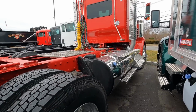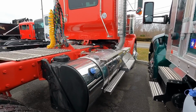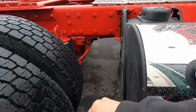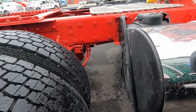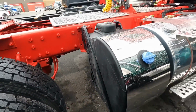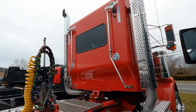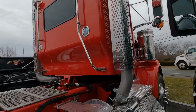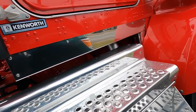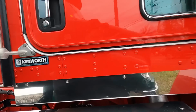This one's a little bit of a longer wheelbase than our last T800. There's a little bit of a gap between the tanks and the wheels, and the fenders will come, you know, about here, so a little bit of space there. Very nice, very nice.